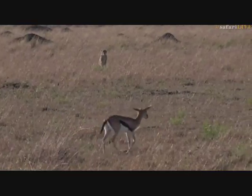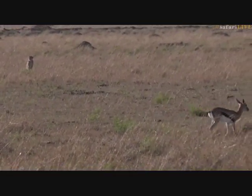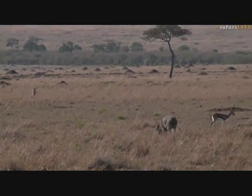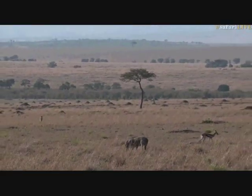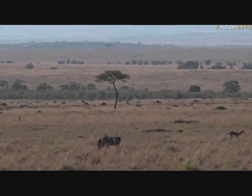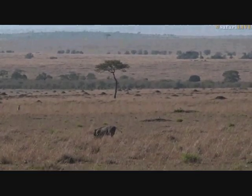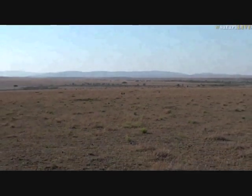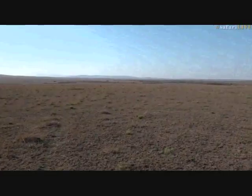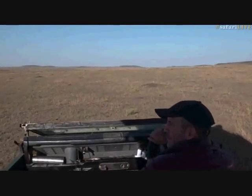Now, this is what we call a compressed shot. The cheetah is much further away than it looks in that shot. It's still about 300 meters away, just under a quarter of a mile. Alrighty, shall we just move a little bit more, Ferg? Shall we skip around a bit? You can see the warthog. She will not take on a warthog. The warthog will do some serious damage to a cheetah.